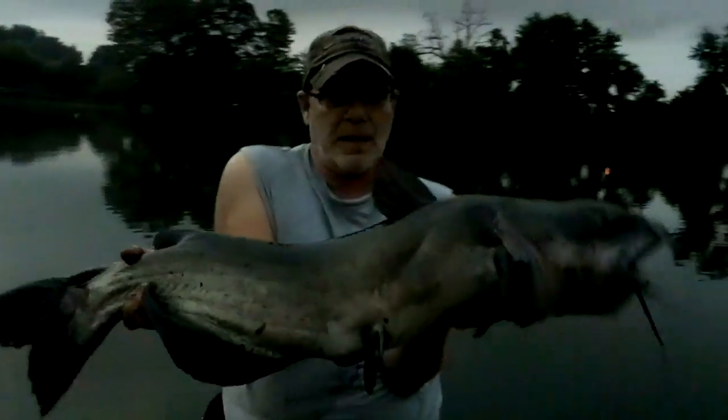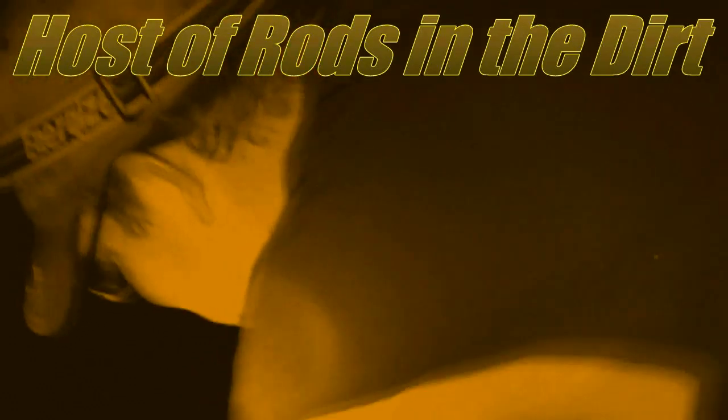There we go. I mean, he just slammed it. Oh, it's a big one. Live bluegill. Oh, nice. Real nice shovelhead. That's a freaking largemouth.